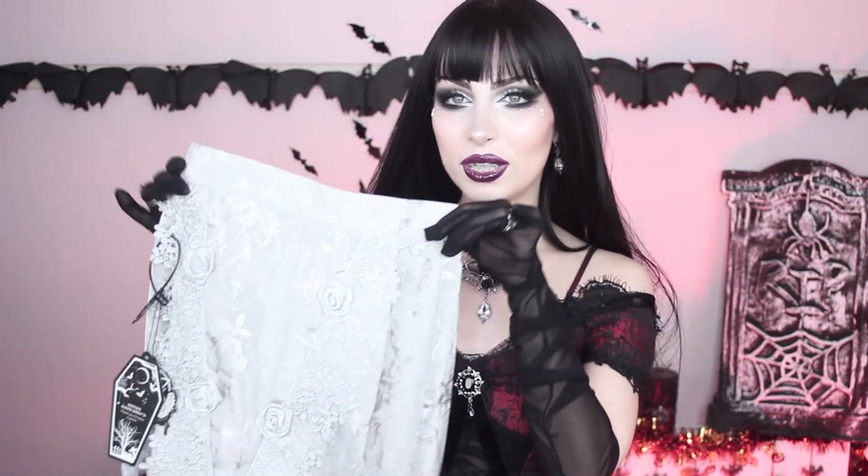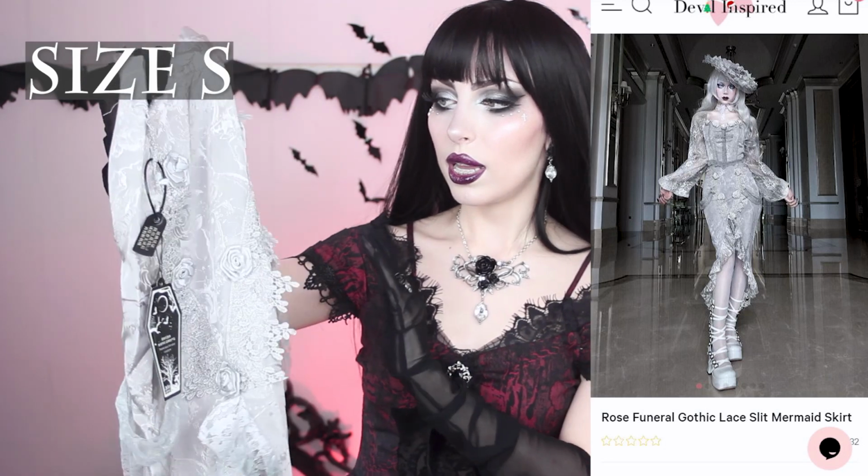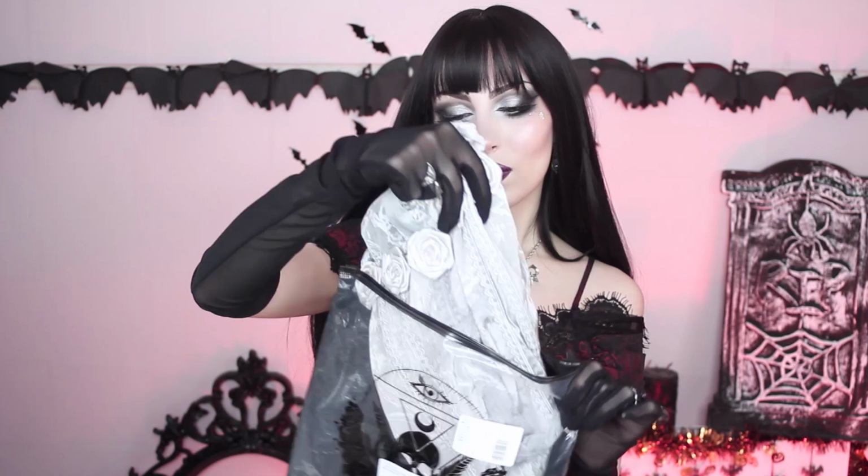First, we have the skirt. It's grey, it's not white, but I know it's hard to see because of the light. It reflects all the light basically, so it looks like a white blotch. Sorry about that. It has lots of really nice lace details in different fabrics, and I think it is really stunning. Here I have the matching top.